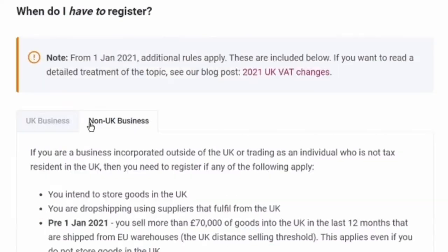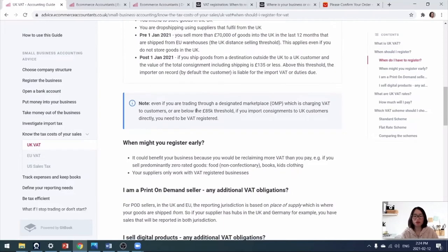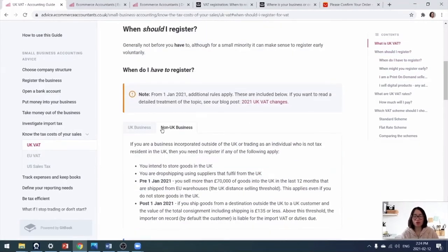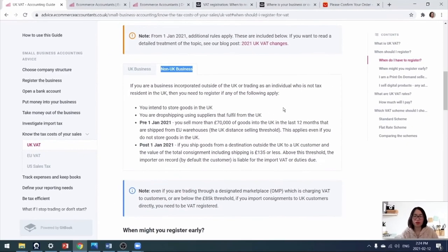And also, if your annual revenue reaches £230,000, you will have to move up to the standard scheme. This accountant website will teach you step by step how to register a VAT number and how to answer those questions, even if you are a non-UK business. So there's a lot of information, make sure you check that out.